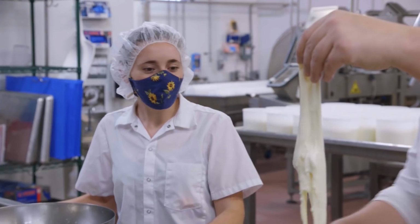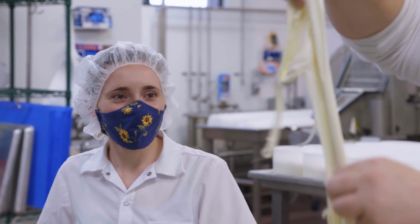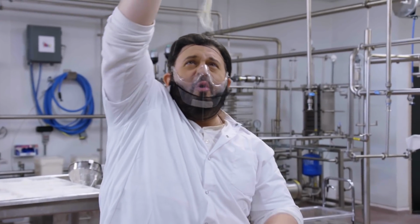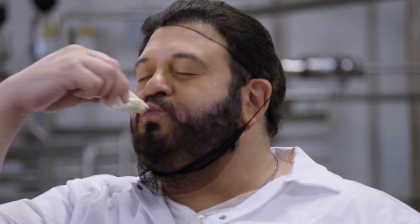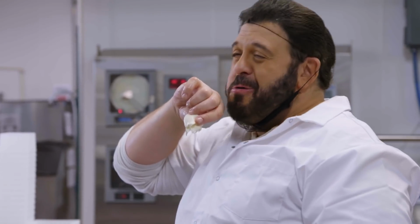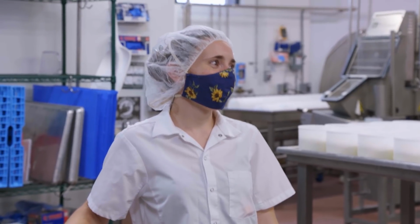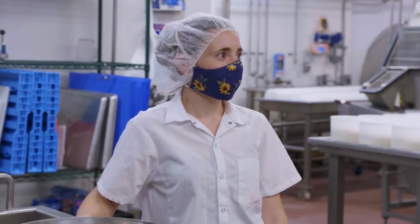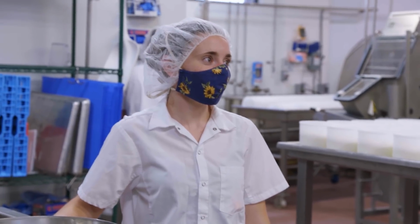Is it okay if I try a little? Absolutely. How could I not want to try this? It's warm and it's silky when you touch it. So good. This has to be in the Caputo benefits package, like vision, dental, and the ability to eat top quality mozzarella, warm and stringy out of the stretching process. The milk is the first note you get. All I can say is I love my job.